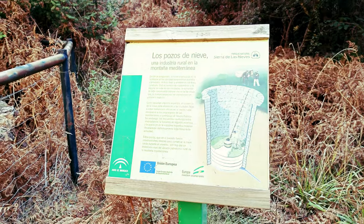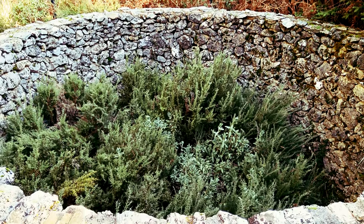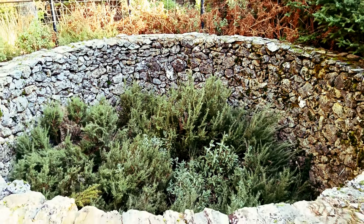So these kind of wells they made in the past to create ice, and they used to transport it to Marbella through horses or donkeys. And now it's here.